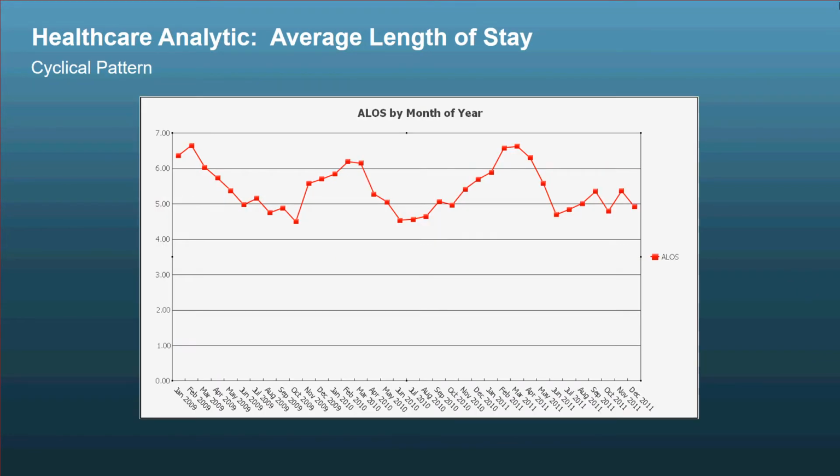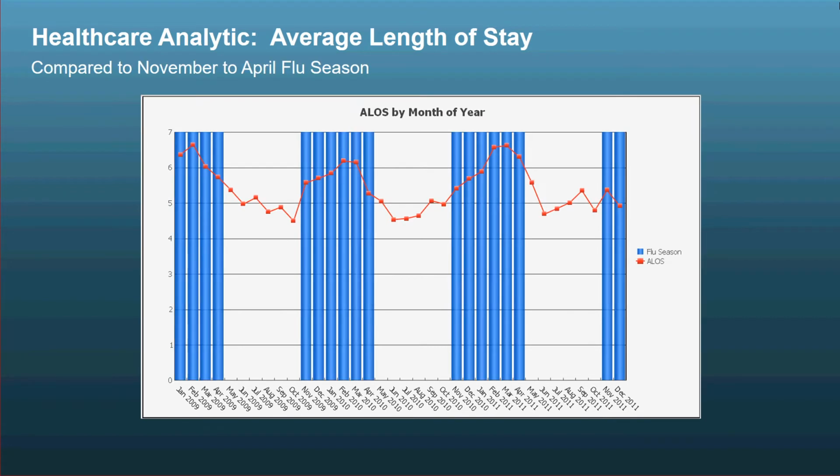Here's a chart that plots the average length of stay for a hospital over 3 years. Note that there appears to be a cyclical pattern where average length of stay increases to over 6 days and then decreases to under 5 in a repeating pattern. Now, when we overlay this data with the November to April flu season, there appears to be a correlation. But how do we know if the correlation is statistically significant?